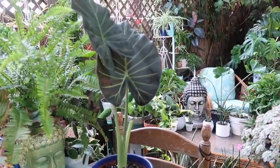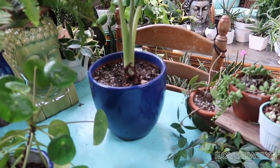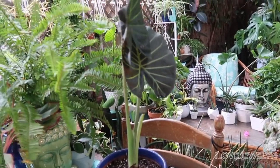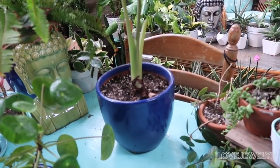Grandma decided to put my alocasia regal shield back in a planter. This time it's in a royal blue, cobalt blue planter. And we just have it here on top of my Tiffany blue table. We'll find a spot for it. But for now, it's here, and it was living in the greenhouse, if you remember.